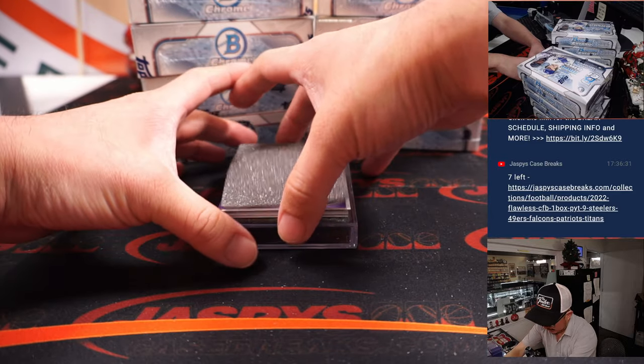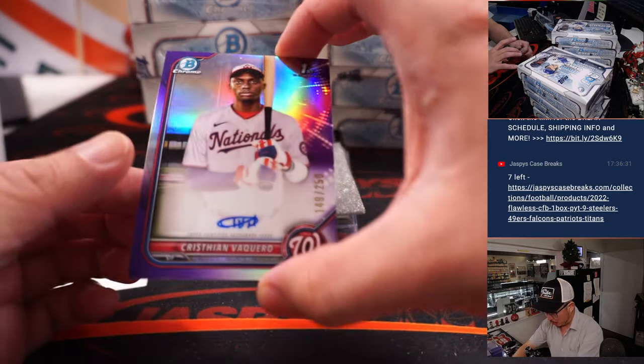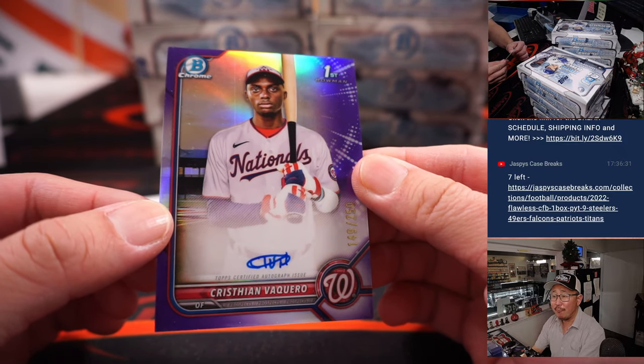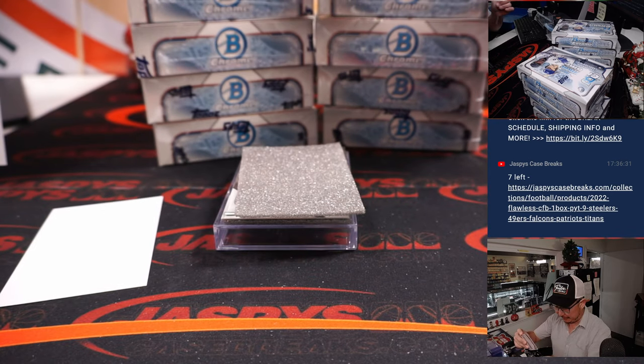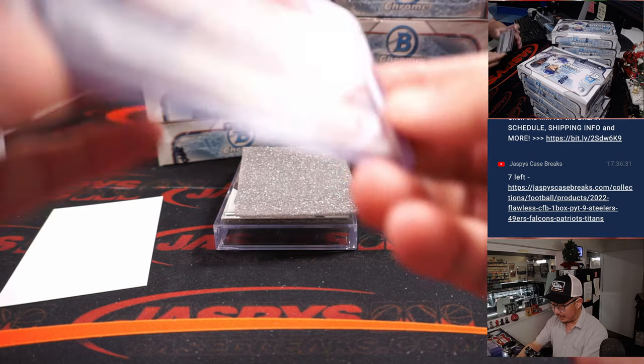All right, first one out of the gate is going to be a nice one. Purple Chrome Christian Vaquero, 149 out of 250. Purple Chrome autograph going to the Nationals, and that's for Joshua. Picked up the Nationals straight up. And immediately rewarded.